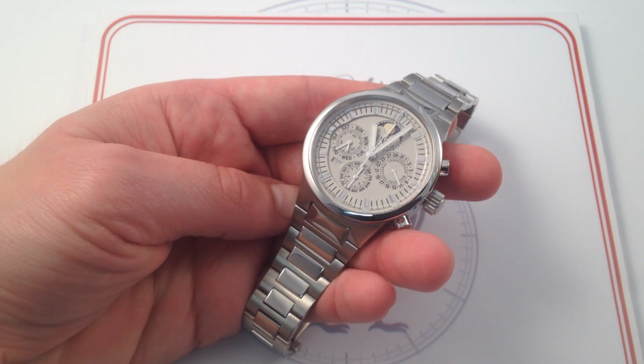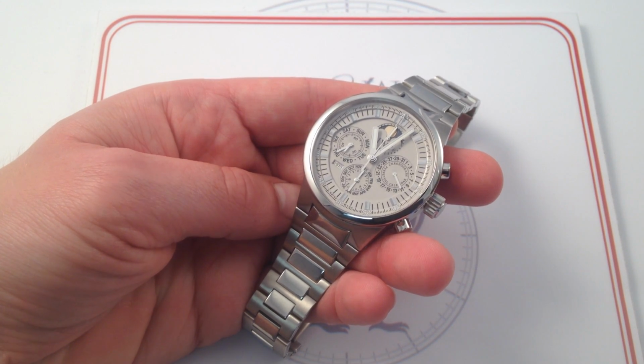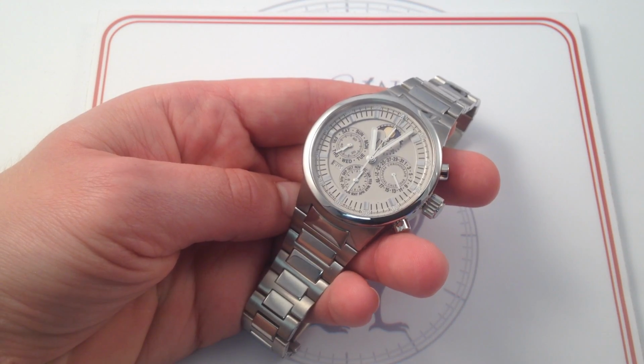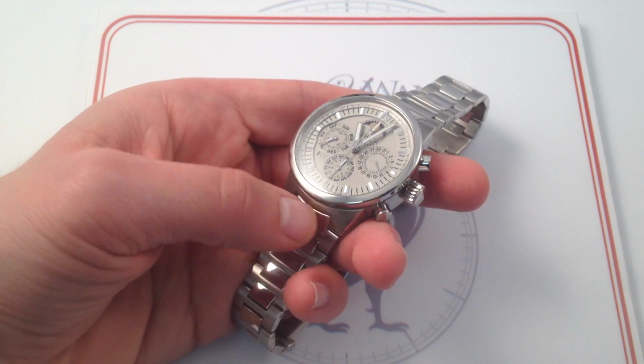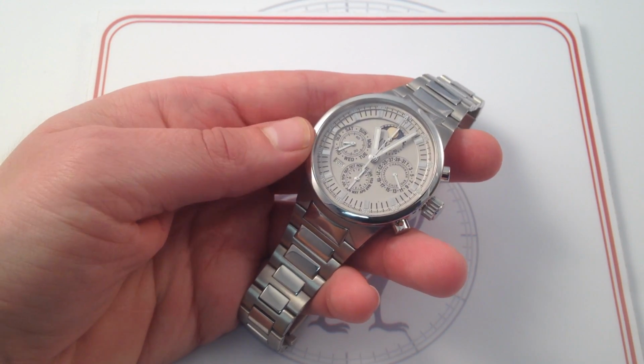Today we're looking at an IWC GST Perpetual Calendar Chronograph. This is the reference 3756-07. This is 43 millimeters, polished and brushed stainless steel with the rare and highly sought rhodium dial.